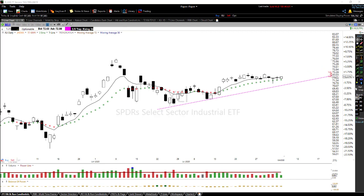XLI, tight consolidation, pretty tight range consolidation here. I'm probably going to be looking for a buy inside, but let's see. Yeah, it's pre-market. It's actually gapping up just a little bit. We're a little early. There's still a couple hours before the market actually opens. But right now, it is showing that it's gapping up a little bit, but it's inside the buy box.